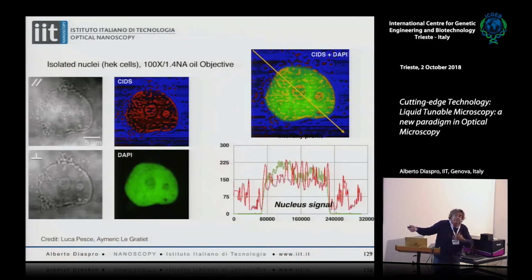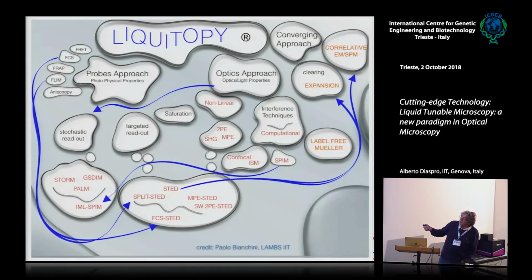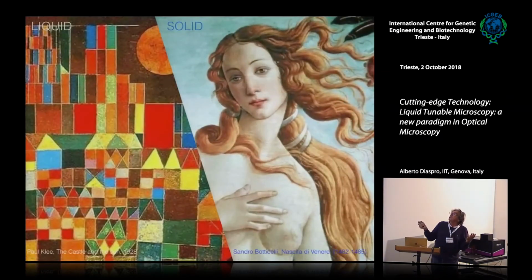We need a reference. So, and this is DAPI, not a very nice image. And this is the signature of regions of chromatin related to their compaction and to the average compaction that we have in those regions. So this is a very first starting point in mixing these two applications. Liquidopy. All the methods you have seen before presented in a different way, like drops, it doesn't matter, but bringing now your attention to this.